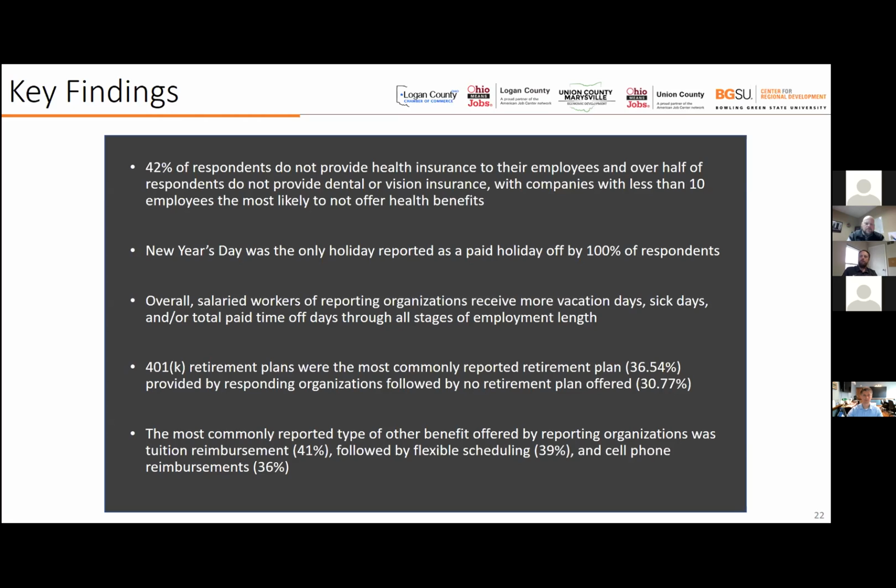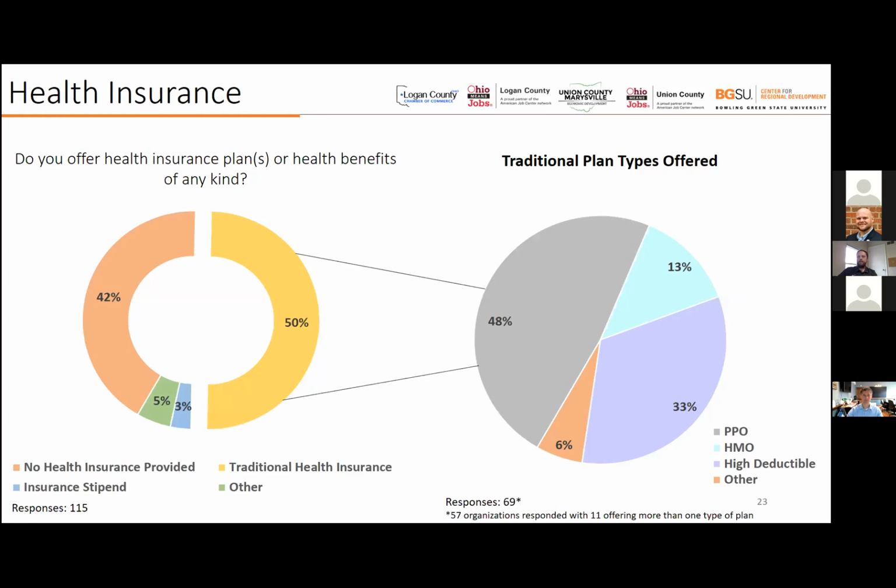And then when we're talking about the ubiquitous other benefits that are offered, you'll see quite a list come up. The top three reported were tuition reimbursement, flexible scheduling, and cell phone reimbursements. Drilling down a little bit, again, we mentioned that 42% of reporting organizations are not able to provide health insurance to their employees.